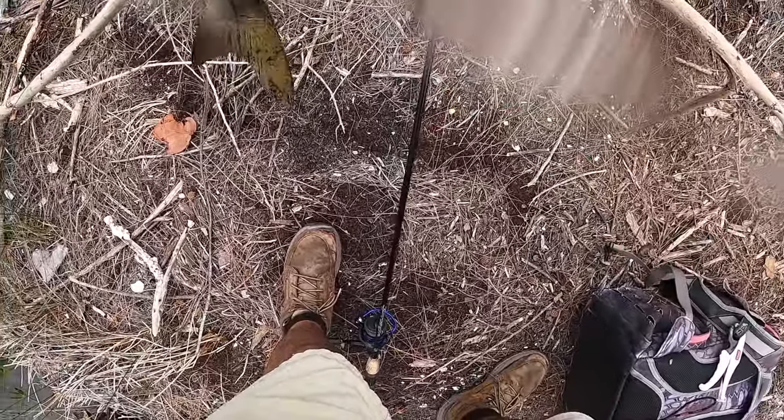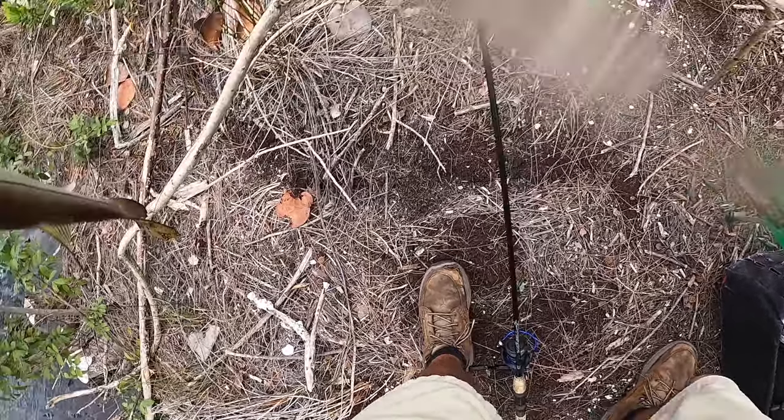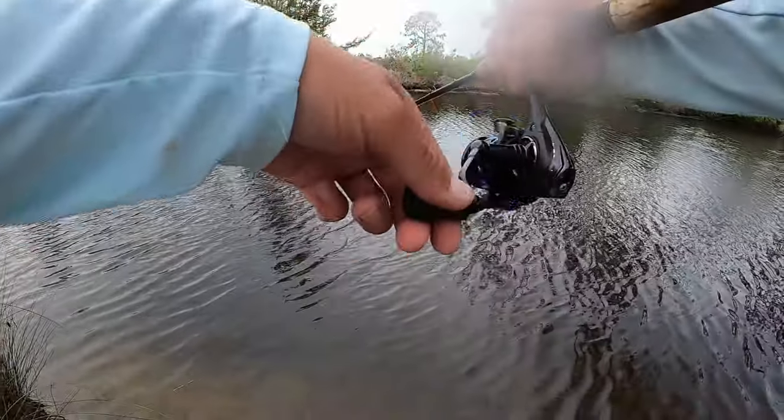Okay, that one wasn't too bad. This one is kind of rough. Okay, that actually wasn't too bad either. Well, that's good. Back he goes. Yeah, I just had a bite here out in the middle.